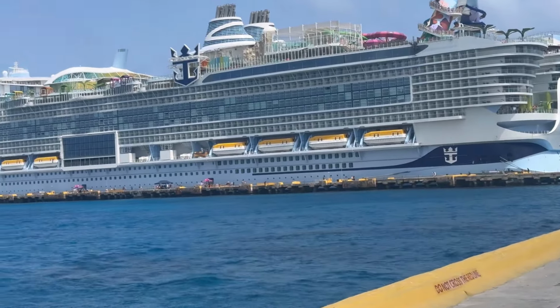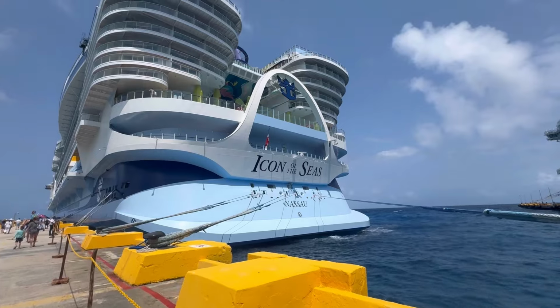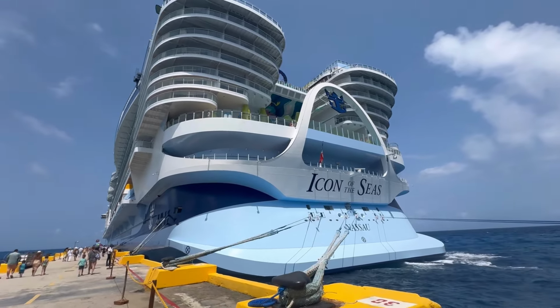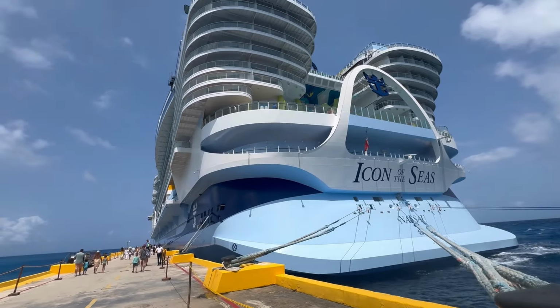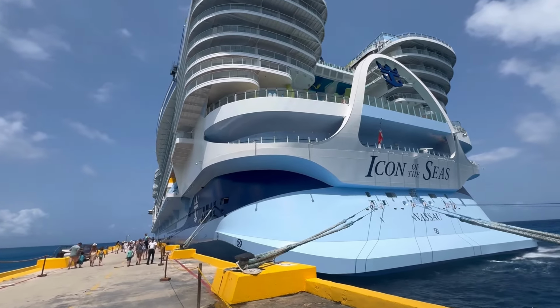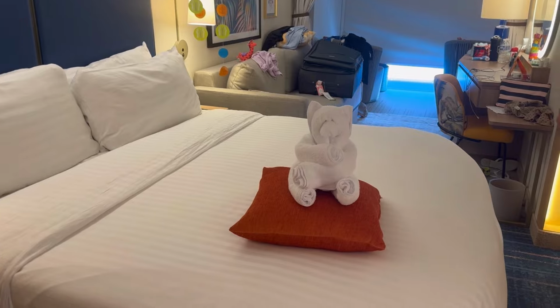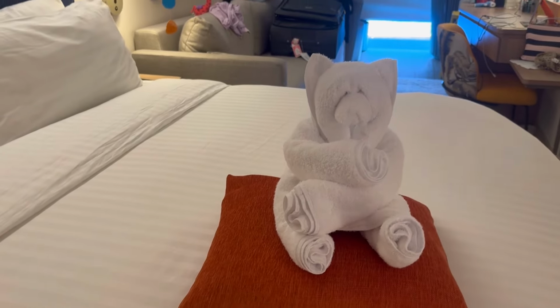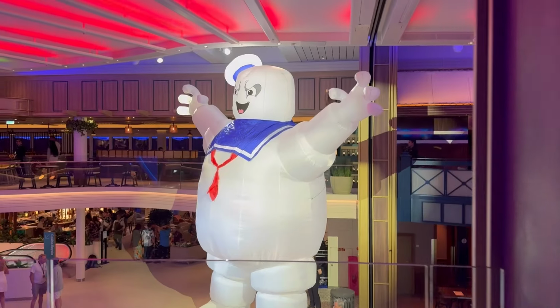Now, I know a lot of people have their concerns about Mexico. They're concerned if it's safe or not. But honestly, if you book your excursions through Royal Caribbean or through Carnival, whatever cruise line you're choosing, it's a safe experience because they're taking you to and from the area in their own coach buses, and everything's very organized.